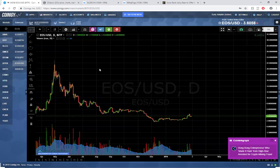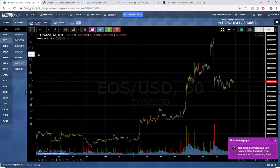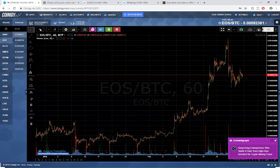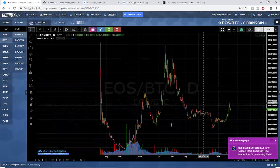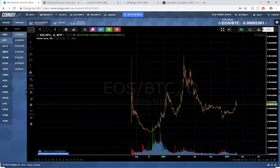None of that really impacted the EOS price that much. This is all just market correlation from Bitcoin. So not a heck of a lot happening there. Aside from exchange listings, it doesn't seem like crypto projects are making huge sustainable moves on any news events right now.